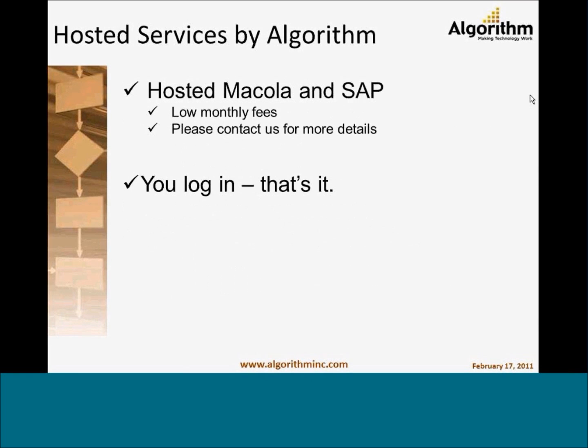So, hosted services by algorithm. We have products in place for hosted Macola and hosted SAP. Low monthly fees, only paid by the user. Please contact us again for any details, and if you have any questions, please chat them in at the end of the session or contact us directly. We'd love to talk about it. It's kind of a cool new division for us. Just log in. That's it.